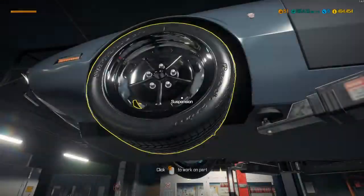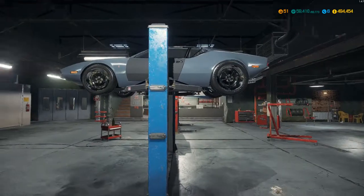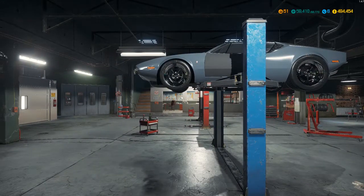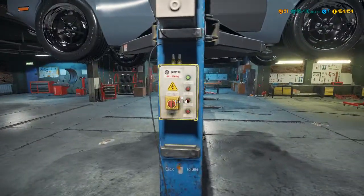Okay, I think that's good. We got a rolling chassis now. The wheels and tires fit nicely. I think they fit the motif of the car too. Kind of aggressive, but kind of vintage.